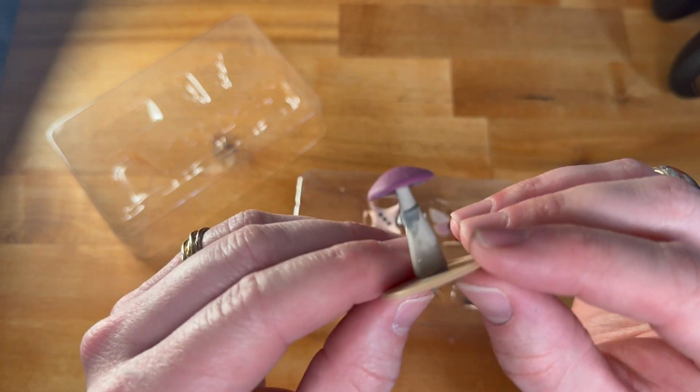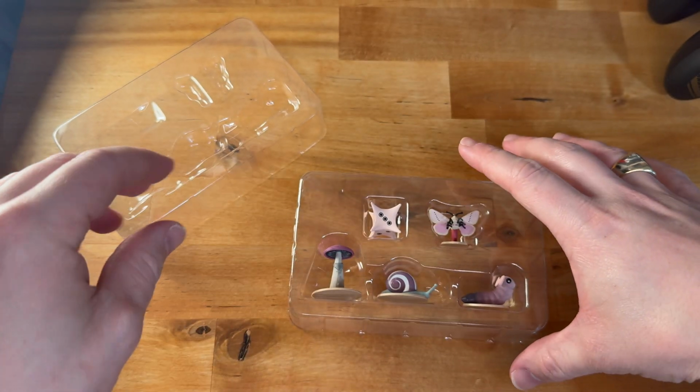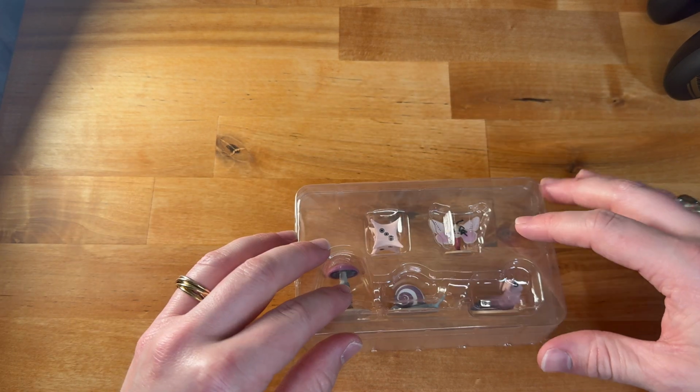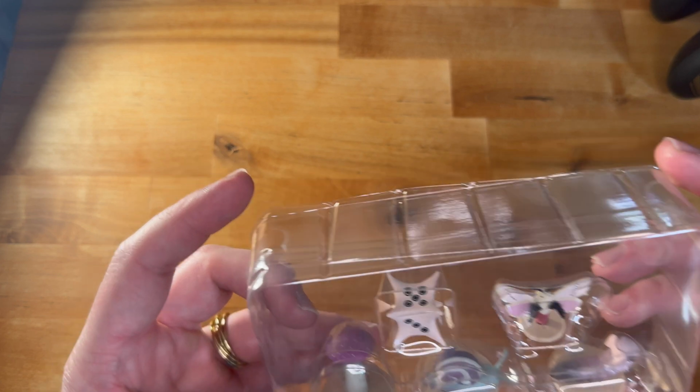And these are pretty sturdy game pieces. I mean, they're nice. I'm pretty impressed. I'm not 100% sure if I'm ever going to play this game, but for the collector in me, I'm very happy. So the game was a bonus.